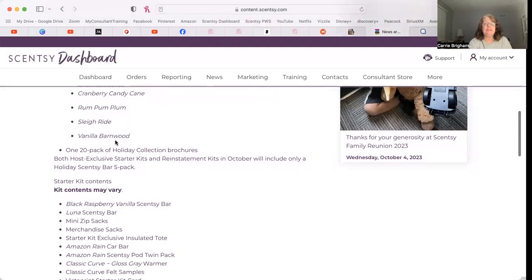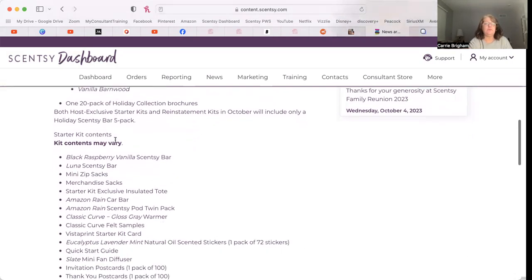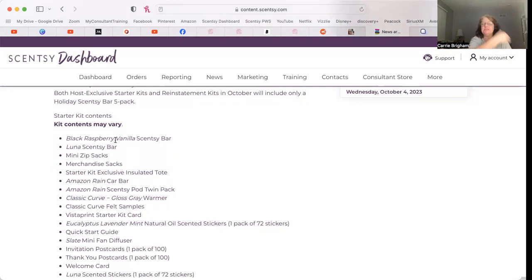You're also going to get a 20 pack of the holiday collection brochures, which show all of the specialty holiday products we have available right now, that you can pass out to people. And then it comes with the regular stuff. Again, it says right here, contents may vary. So it comes with a Scentsy bar, well, two of them.